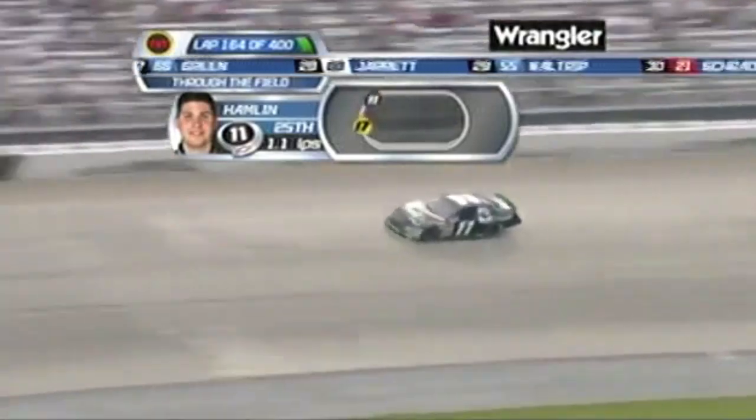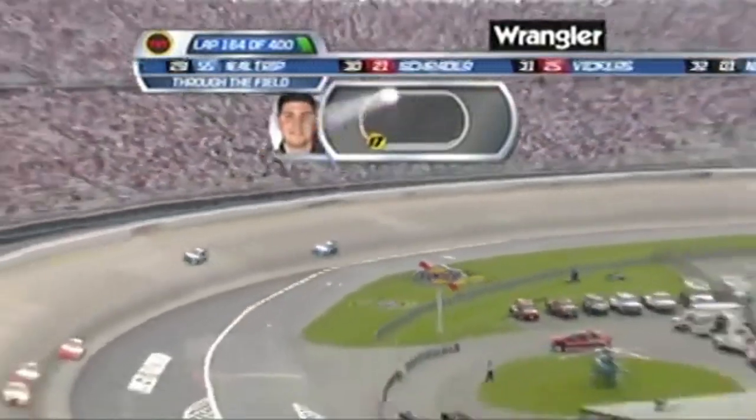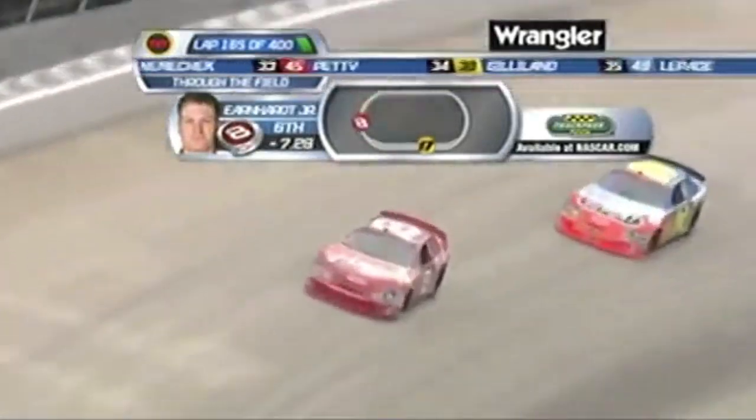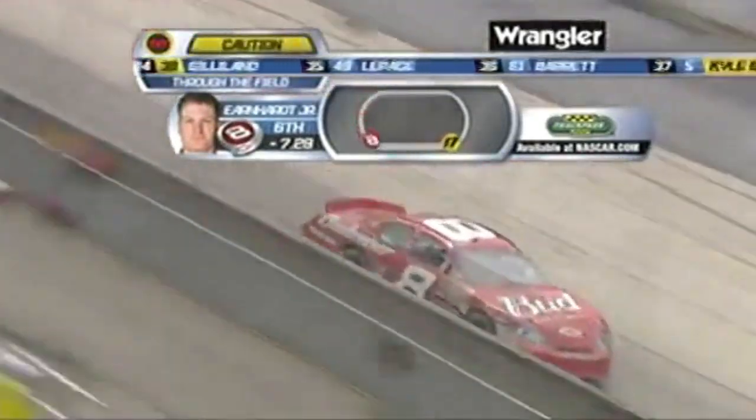Dale Earnhardt Jr. is running in the 6th position just after the last pit stop at lap 100. This was the traffic on his team's radio between crew chief Tony Eury Jr. and the driver.